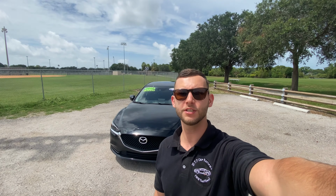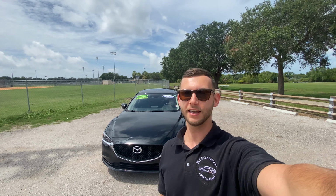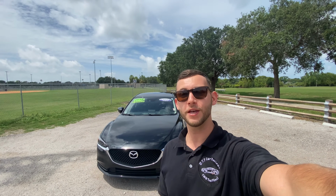Guys, it's Will here from W.T.F Car Reviews, and today we got something pretty cool. So we have a 2018 Mazda 6, and this Mazda 6 comes equipped with a 6-speed manual transmission.